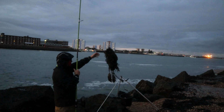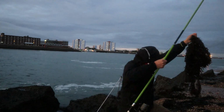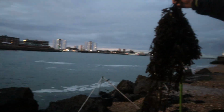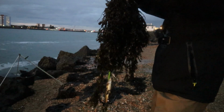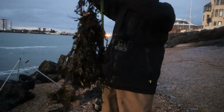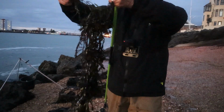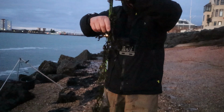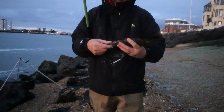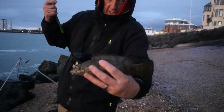Holy cow, look! There is a fish on it! Will you look at that? There's a wrasse at the bottom there. Thank God for that. Nice old ballan wrasse, look.